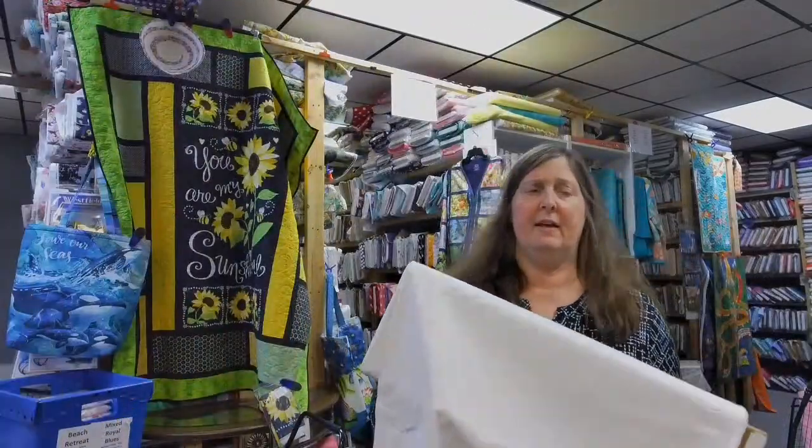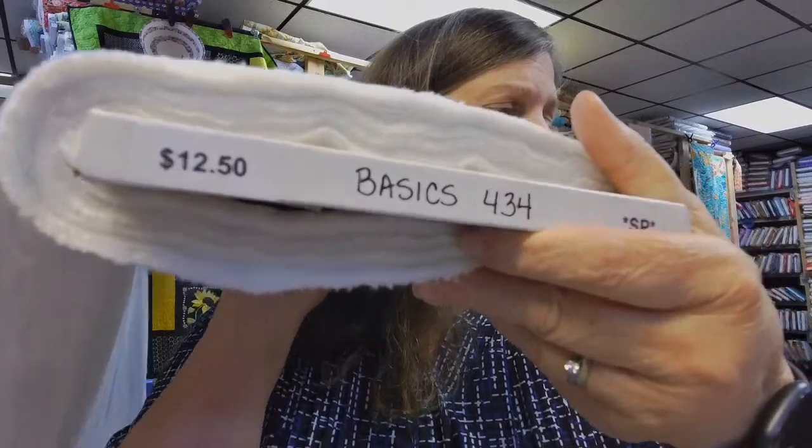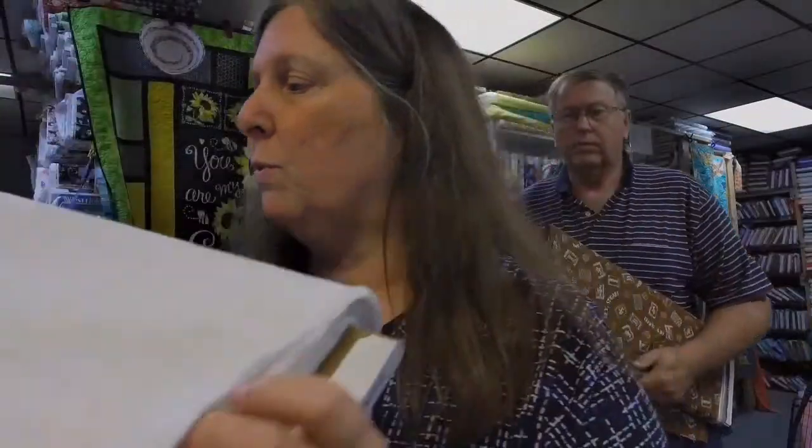Okay, here is another Sloan the Snail. And this, if you can look at it really closely, it's a white with gray snails on it. And this one could be used for low volume. It could be used for background. It doesn't have to be used for Sloan the Snail. So we put it in basics. Basics, $4.34 by Clothworks, Susie B, $12.50.